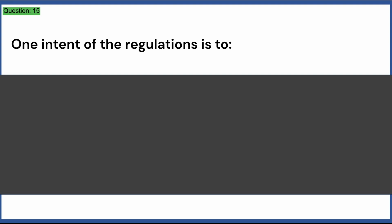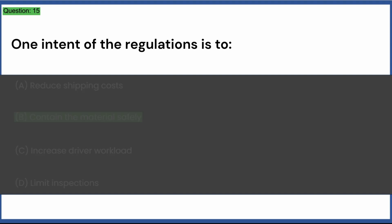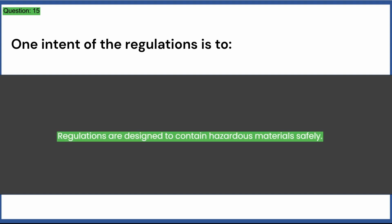One intent of the regulations is to: A. Reduce shipping costs. B. Contain the materials safely. C. Increase driver workload. D. Limit inspections. Answer B. Regulations are designed to contain hazardous materials safely.